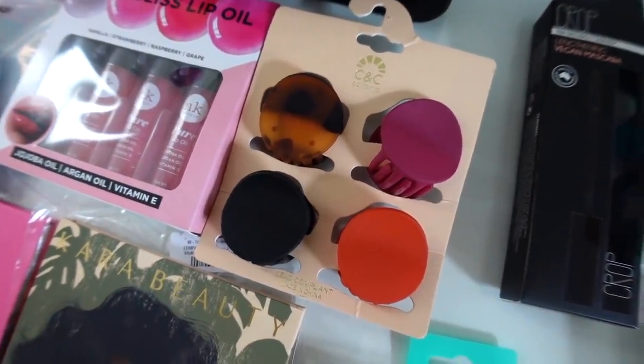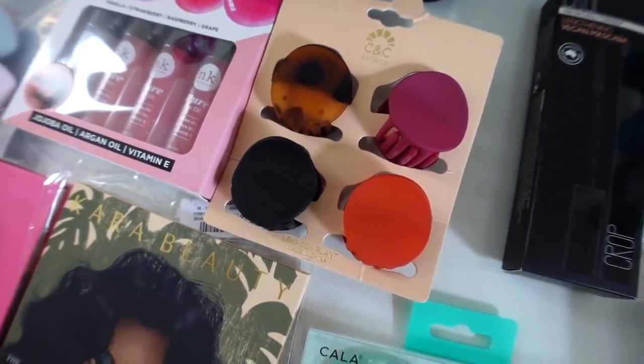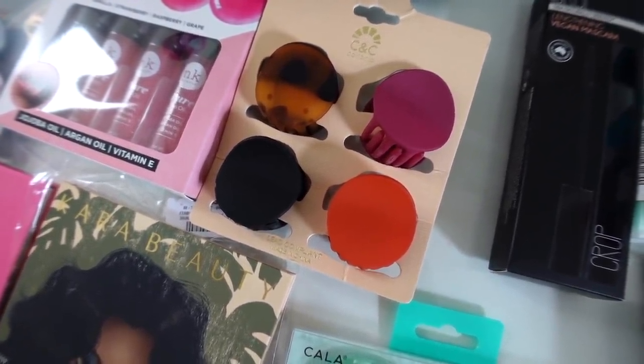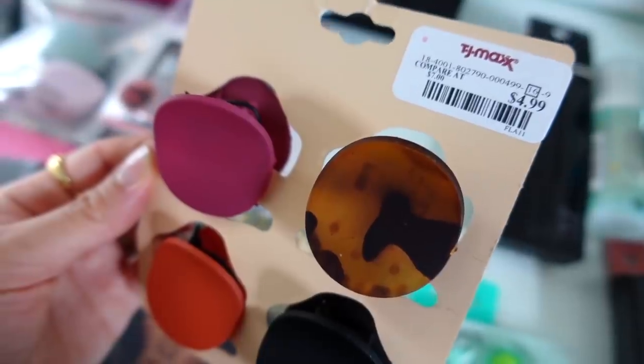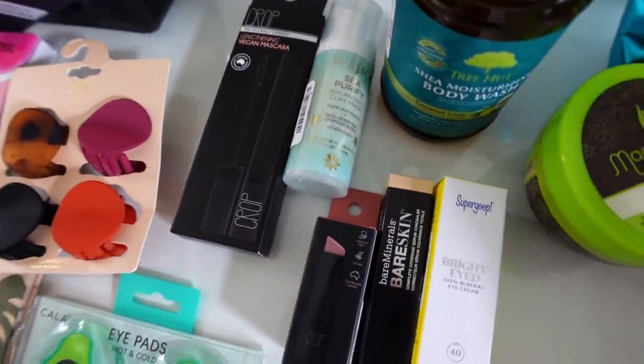Then I got these little clips. How adorable are these? I've never seen clips like these, with this kind of style, but I love the colors, love the shape of them as well. They're rounded. And these were $5.